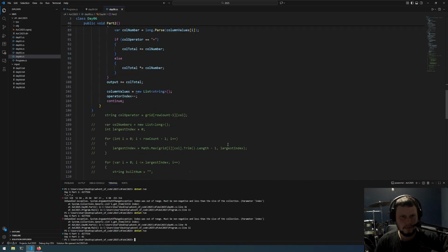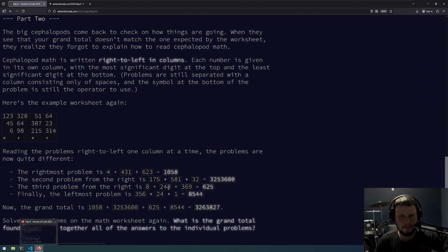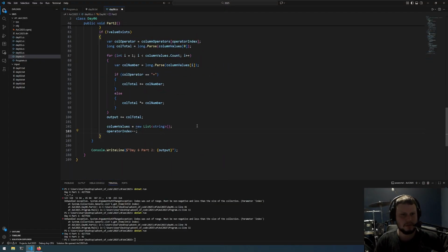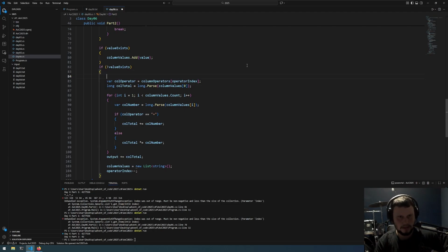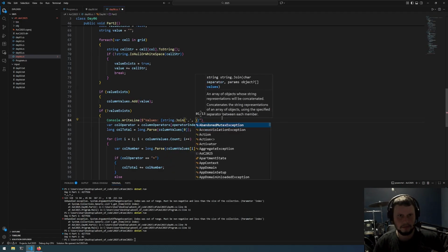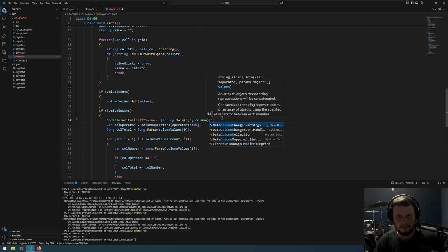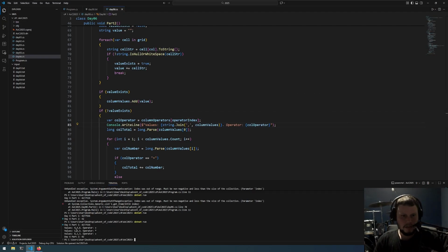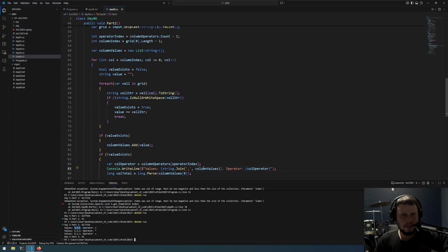Okay, I'm not sure where 42 came from. I'm going to remove all this now. Well, I don't need this continue anymore. But what I can do in here is console.writeLine. We can do values. This will be string.join, join another comma, and this will be column values. And we then do operator. Let's just move that below here so we have the actual operator. See what it gives. Okay, well this is definitely wrong.